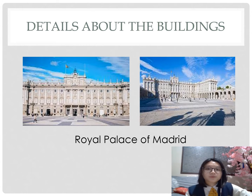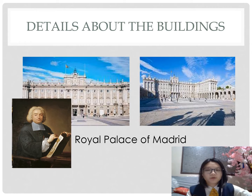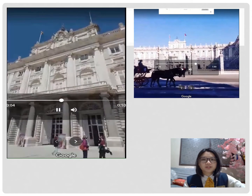The Royal Palace was first built by Muhammad I, the Umayyad Emir of Cordoba. The initial structure dates back to around 860 and the new structure was constructed during the early 1700s. This place has elaborate Baroque-style architecture, and the chief architect was Filippo Juvara, known for his contribution to architecture in Italy, Portugal, and also Spain. This building was home to the Spanish royal family, and today it's used for ceremonies organized by the state. Construction of the present Royal Palace of Madrid began in 1738 and took 18 years to complete.